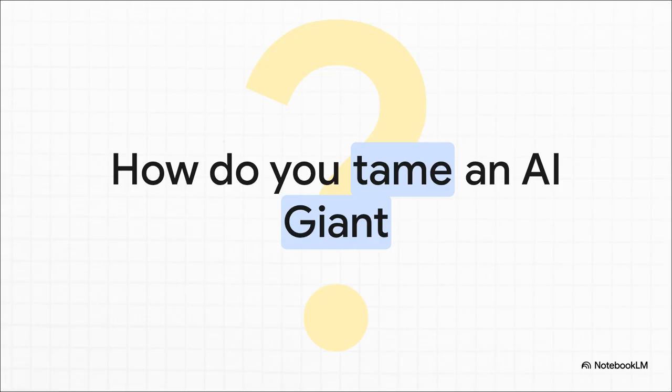So, we've built these digital giants, right? They can write code, they can write poetry, they can reason in ways that are just mind-blowing. But their massive size makes them super expensive, kind of slow, and honestly, pretty hard to control. Which leads us to the big question for today. How do you actually tame one of these things for the real world?